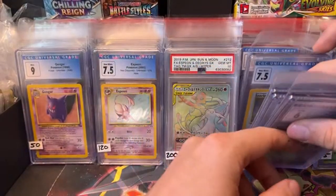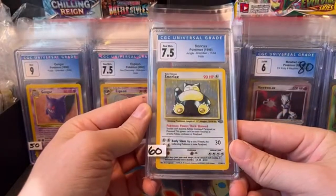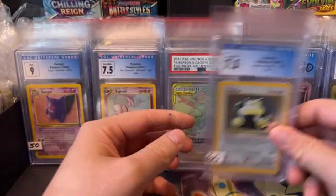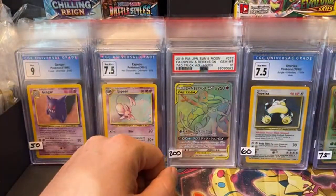I think we had somebody do that. Here we go. We got this lovely Snorlax from Jungle. It's an unlimited Snorlax. Very affordable, very beautiful and old. Already graded for you. How nice.